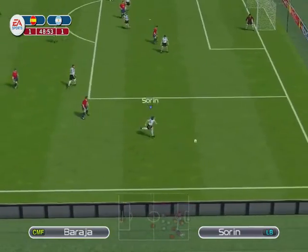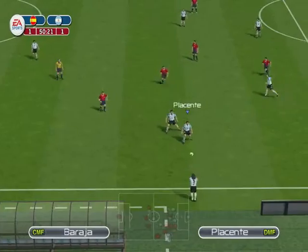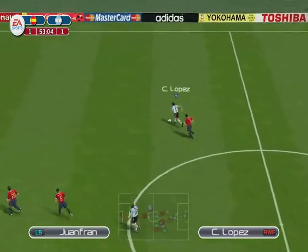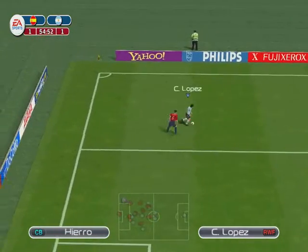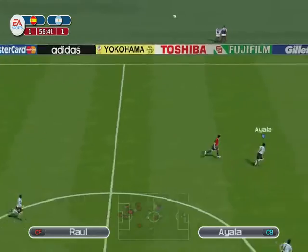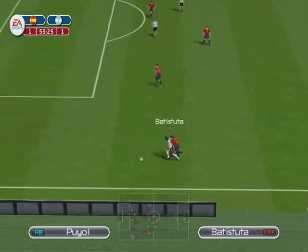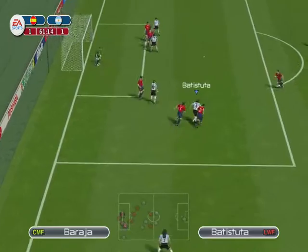They've got to close him down here. He's dispossessed him. Oh, that is good defending. Given away. There's a gap here. They've got a real opportunity here. Oh, he's stolen in here. What's he going to do with it now? Attacking down the flanks now.